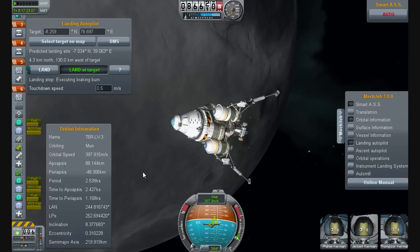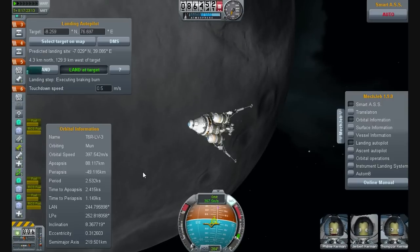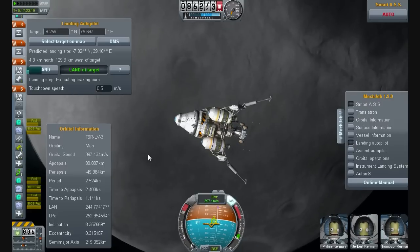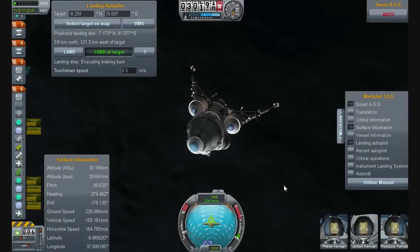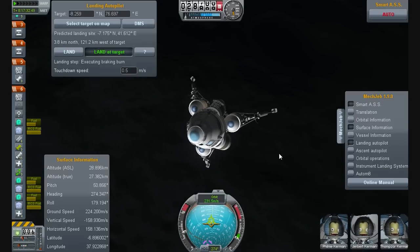So far we're 130 kilometers off target. Fuel efficiency's nice right now. We're just gonna let that run. Oh shit, son. We're 120 kilometers off course, but everybody's happy. Smiles and sunshine.